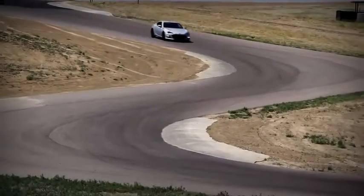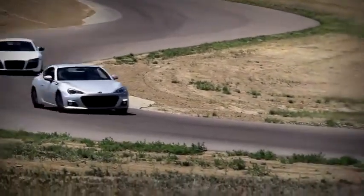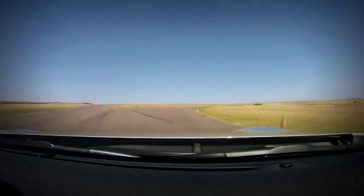Now, please don't misunderstand me. I'm talking about this in fractions. Compared to most cars you've probably ever driven, this has incredibly informative steering. It's just that the FRS is a bit better than this is. Whereas to me, the Scion felt like you're landing in a crosswind and you can feel your tail kind of getting squirmy. This one feels more planted, so there is a difference.